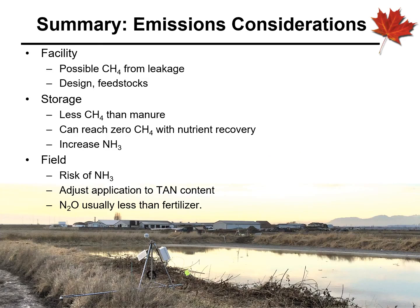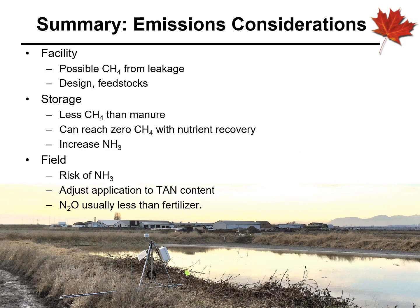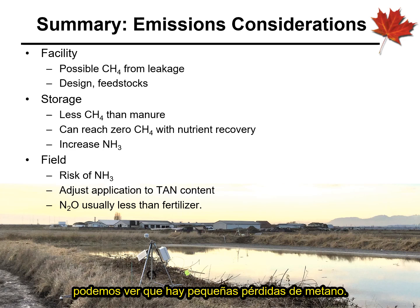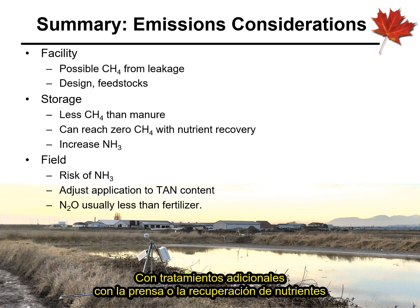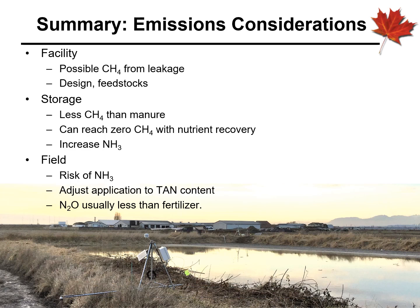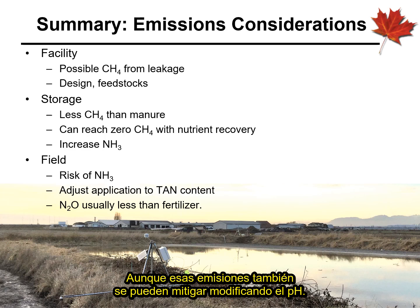So overall, the facility scale emissions are important to consider. There's potential for leakage, but with appropriate design of the system, we can see quite low methane losses. The storage of digestate is an important source of methane, but it is much less than manure. And with additional treatment through a screw press or nutrient recovery or perhaps acidification, the methane emissions from the digestate can be very close to zero. And it's possible usually to have higher ammonia emissions from digestate, but those can also be mitigated through pH modification.